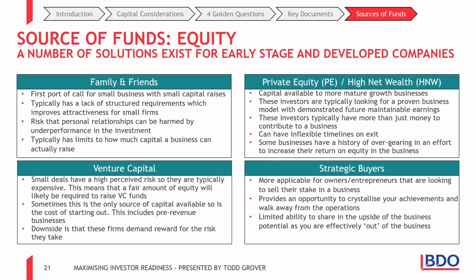The final one's strategic buyers, and I would be remiss not to mention it, but clearly it's a little bit more outside the scope here, and it's back on the idea that you're looking to exit more than you are grow your business for investment. So it's more your crystallization of everything you've achieved at the end, the opportunity for you to walk away. Now, saying that, it is not 100% every case a strategic buyer has to take 100% and you walk away. It is just a large majority of the time.